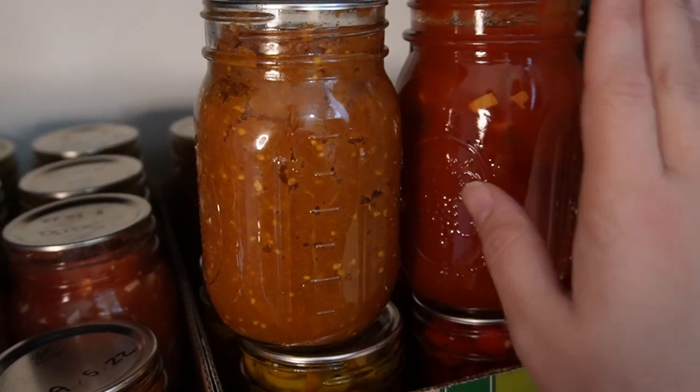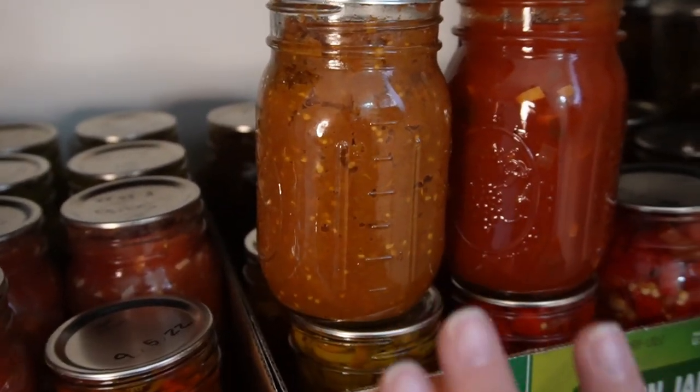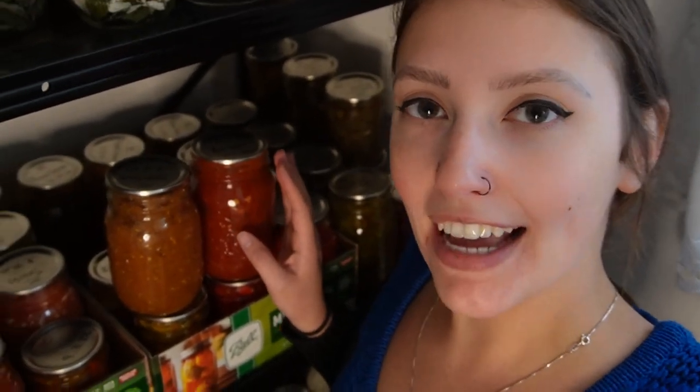No seeds, no skin. I put this through my food mill. This one has everything in it. And you know what's funny about that? What I love about this is that that is just proof that the only way to learn is to just do it. And I'm still really proud of this, and I'm still going to use it.